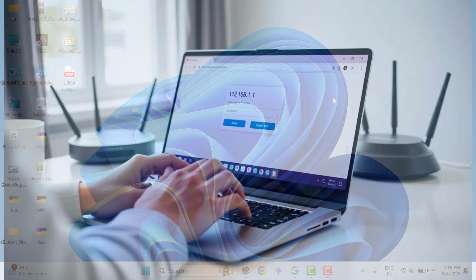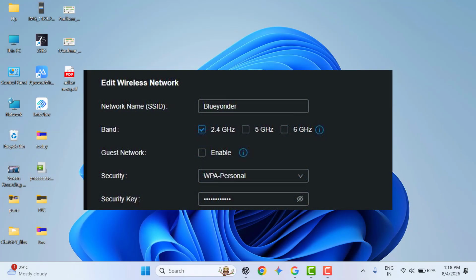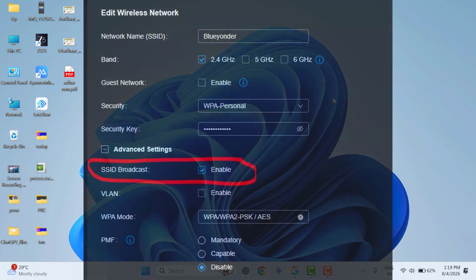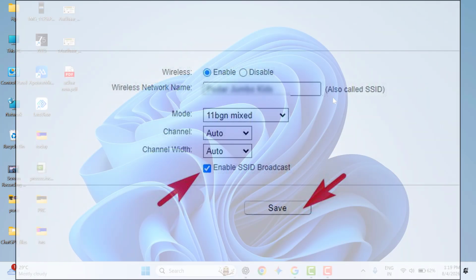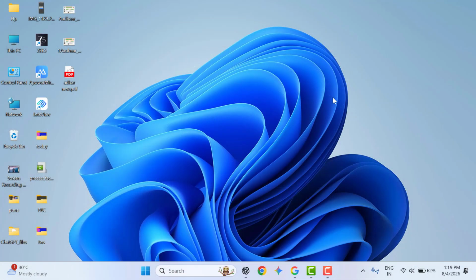Log in to your Wi-Fi router and verify that 2.4 GHz is enabled and 5 GHz is enabled. If supported, SSID broadcast is turned on. The router is not using an unsupported wireless channel. Many older laptops fail to detect certain 5 GHz channels. That's why you need to set it to 2.4 GHz. Okay, you need to remember this, guys. Then restart the router and laptop once again.